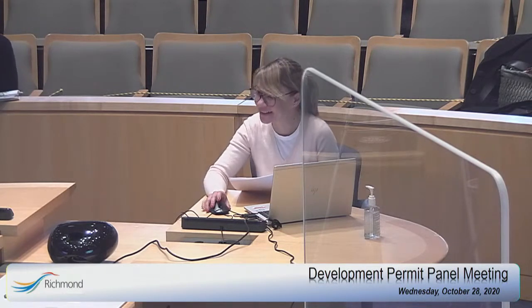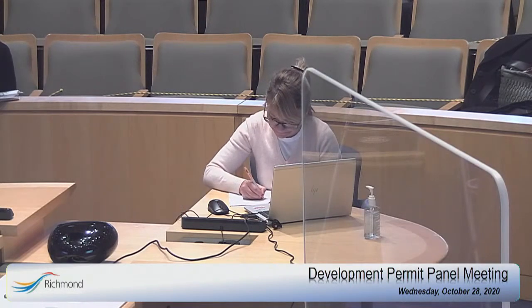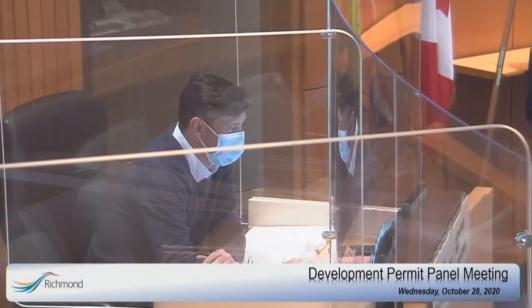In this COVID situation, the play area shouldn't be crowded. I think you can work with staff. It's a suggestion for consideration. Yes. Through the chair, we're happy to work with the applicant to add that extra bench before this proceeds to council, should the panel so desire.